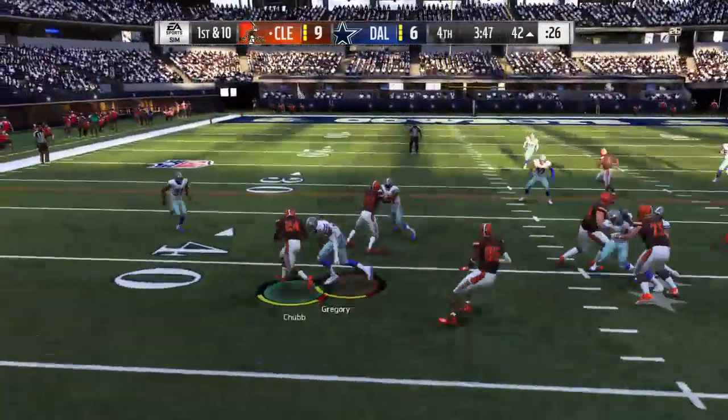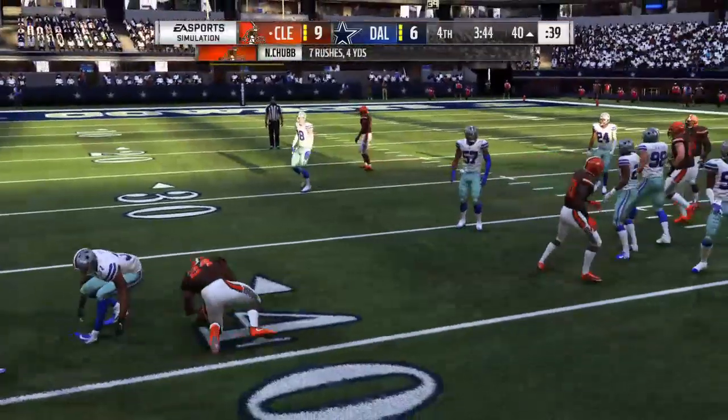And they'll go on the ground. Not much there, maybe a couple as he's taken down at the 40.